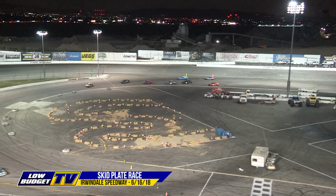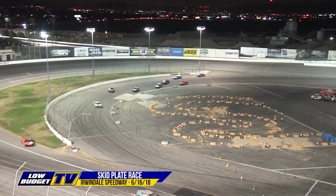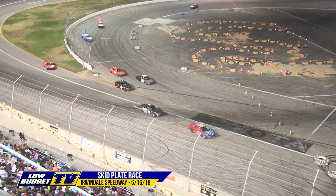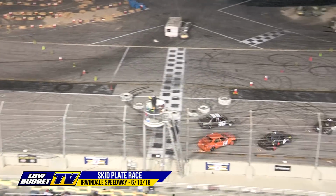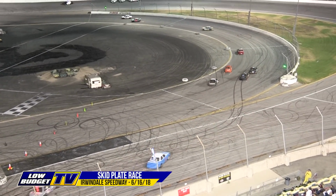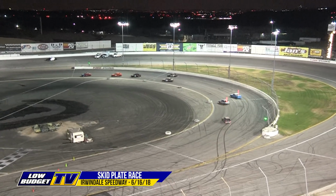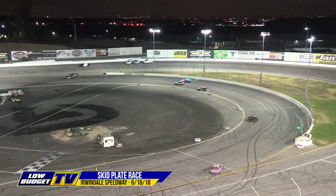All right, 14 laps of this 20-lap race are completed. Big pack back there in turn 3. Keep your eye on those guys. Looks like everybody's getting a handle on their cars right now, but when you get close to each other like that, you never quite know what's going to happen. Five to go as leader Michael DiGregorio makes his way past the start-finish line.